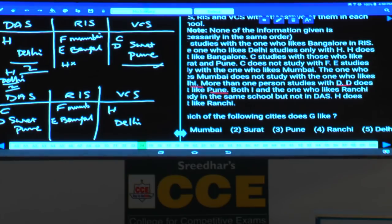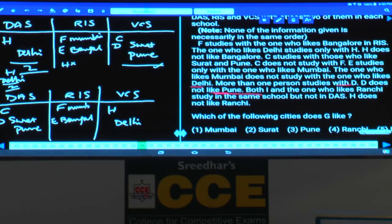And D does not like Pune. Both I and the one who likes Ranchi study in the same school. As they are studying in the same school, I and the one who likes Ranchi, but not in DAS, but not in RIS, isn't it? Because RIS is already fixed. Hence, I and Ranchi must be VCS. I and Ranchi must be VCS, this is I, and C must be Ranchi, isn't it?